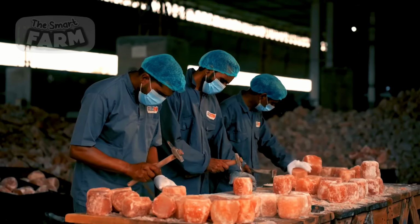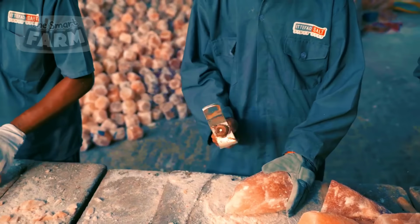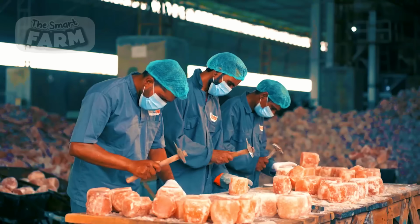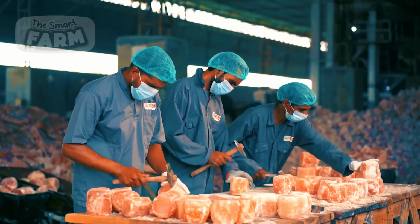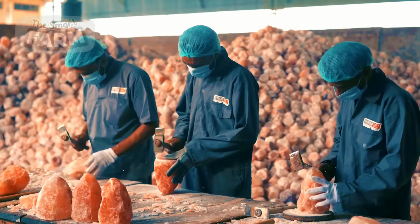After the rocks are initially cut or shaped by specialized machines, skilled artisans take over, using hammers to refine and standardize their size. The craftsmen carefully and skillfully hammer each salt rock to ensure consistency in size and shape.